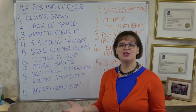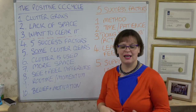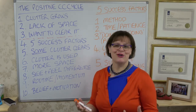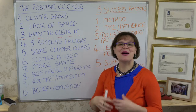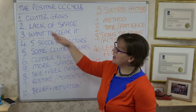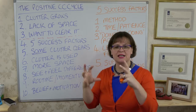And how many times do we have to go through this positive clutter clearing cycle to clear the clutter? Well, tomorrow I'll show you. I'm going to draw a very bad diagram in tomorrow's video about what your clutter clearing journey is going to look like, and how the steps and the success factors all kind of fit together.